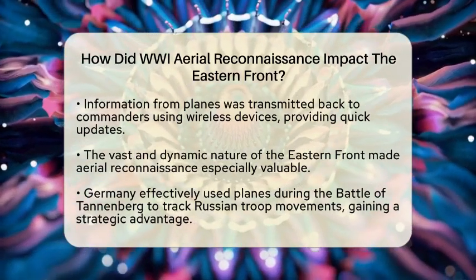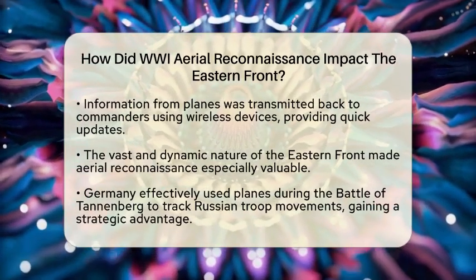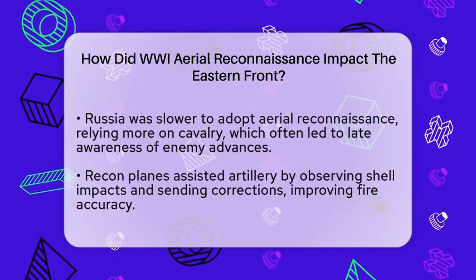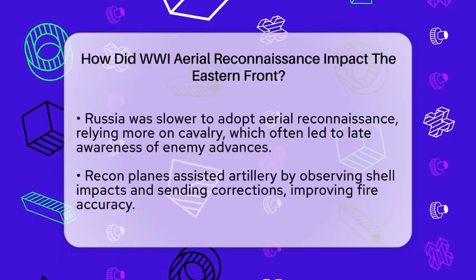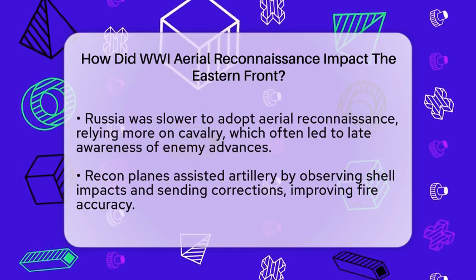Meanwhile, the Russian forces were slower to adopt aerial reconnaissance. They still relied heavily on traditional cavalry scouting, which meant they often found out about enemy advances too late. This delay sometimes cost them valuable ground.